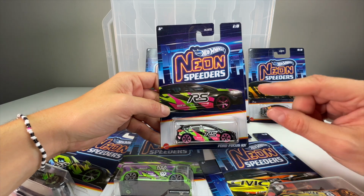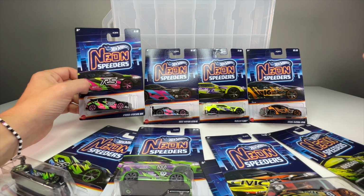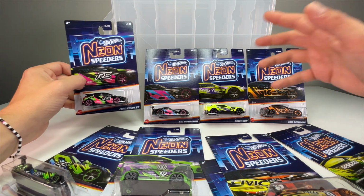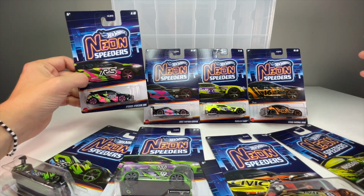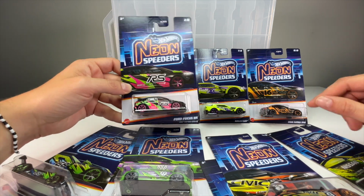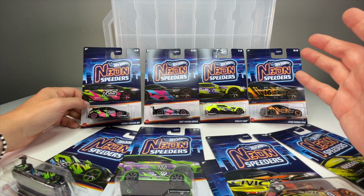I have found very few of these in stores. A local Hot Wheels collector buddy of mine picked these all up for me. I have only found the Viper and I think the Rally Cat in stores. The other ones I don't think I've found in stores at all. So this has been a very hard set to find. So even at $3.50 each, they're selling. So I don't know what that means for the future of the hobby, but it's probably not good.